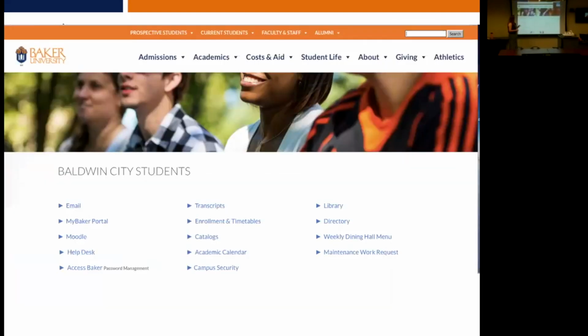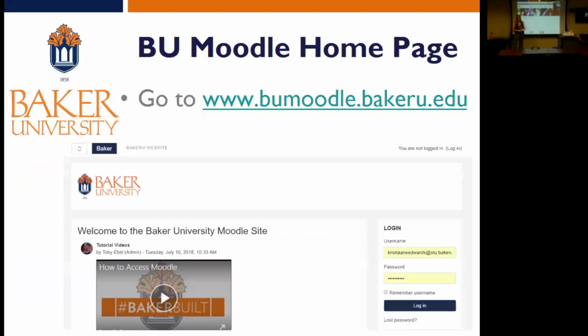So next we're going to go to Moodle. So you need to go back to this page, which was from the Baker U, and then we went to current students. So now you're going to scroll down and click on Moodle. It's going to pull up this Moodle homepage, and you're going to log in with the same username and password that we had before.